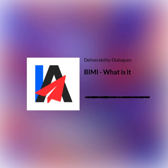So BIMI stands for Brand Indicators for Message Identification. In the simplest terms, it's a way for brands to display their logos in the inbox next to their emails. Think of it as a visual stamp of authenticity. Okay, I get the visual part, kind of like a mini billboard for your brand right in the inbox. But what about the authenticity part? How does BIMI actually make my emails more trustworthy?